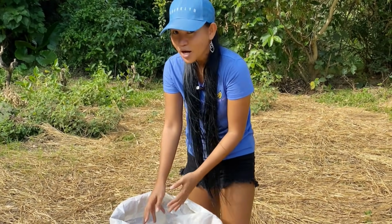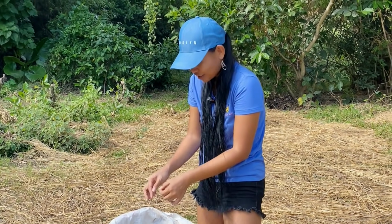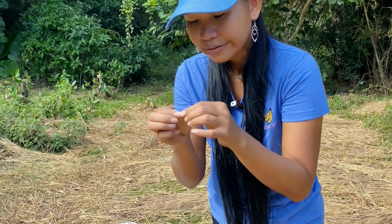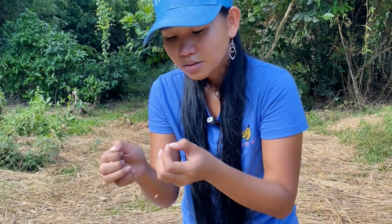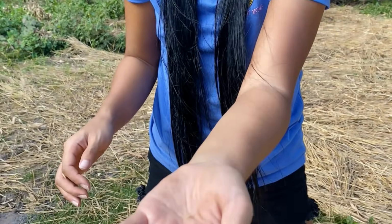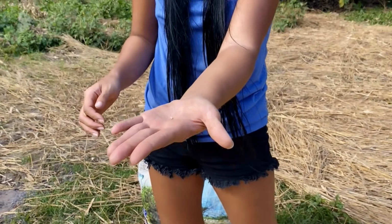So the finished products are the ones that you see in the supermarkets. Rice without the rice husk. So it should look like this. It's very difficult to peel the rice husk manually, but that's the finished product. That's the grain of rice.